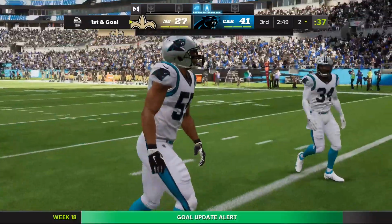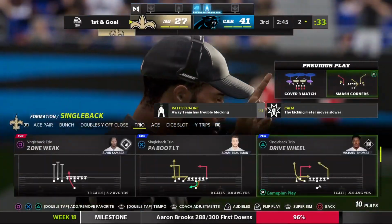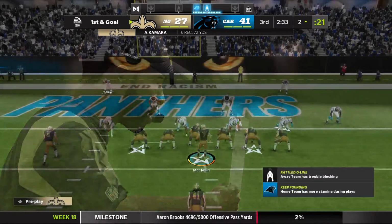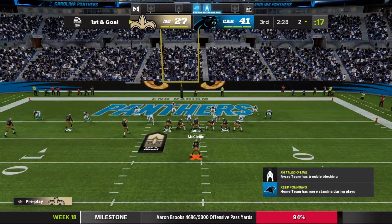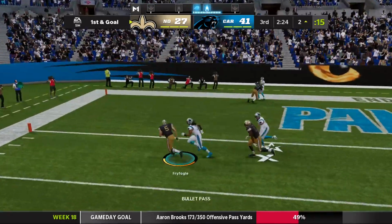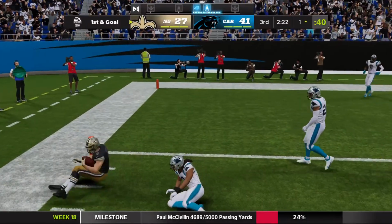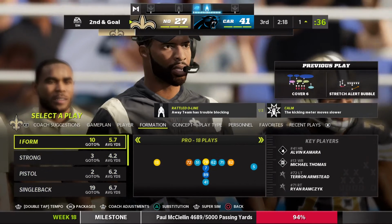And the Saints are going to have first and goal as they try to finish off this drive with 6 points. A very important third down conversion right there, because when you're trailing and find yourself this deep in enemy territory, the kicker's not even part of your thought process. You got to make it pay off with 6. Nice connection right there to set up first and goal. Not much there, only a yard. They like going to him in the slot.